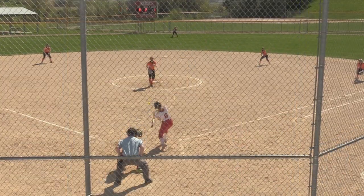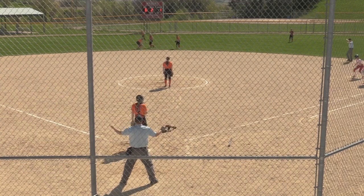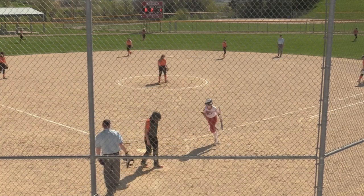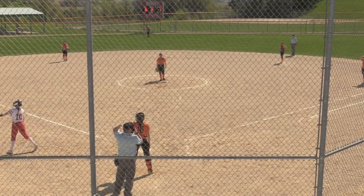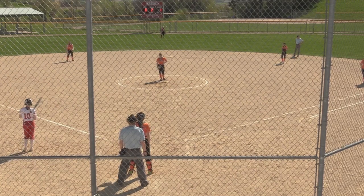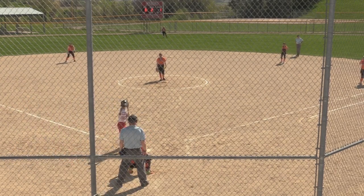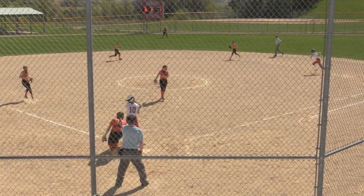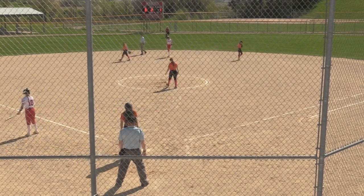Well, here we go with the bottom half of the second. It's going to be a pop-up, and it's going to be dropped out there in center field. Starting things off, that was Hannah Nelson. And we're probably going to have to put that one down as an error. Hit the glove of the center fielder. All right. Now they're ready here with Whitney Hansen stepping in. Offer there. And scooting down to second base will be Nelson.